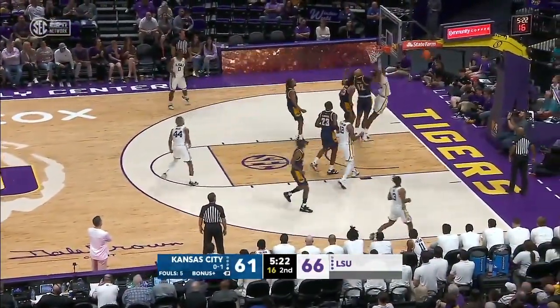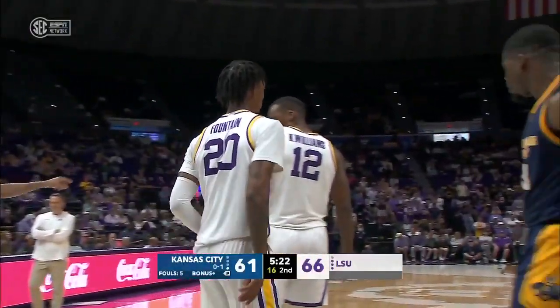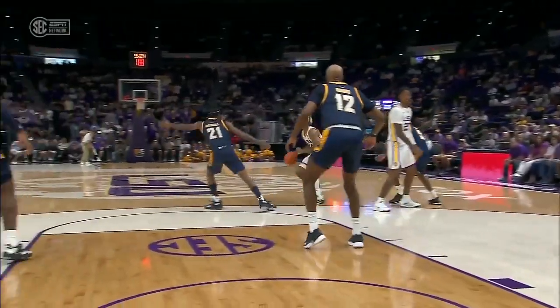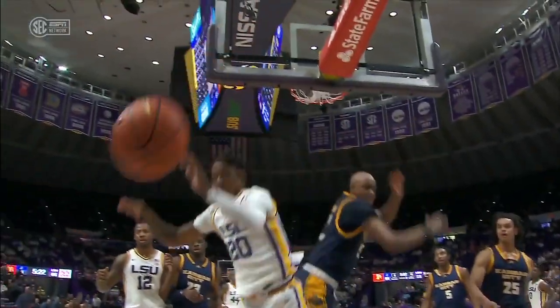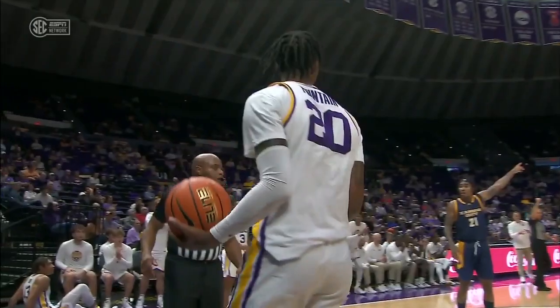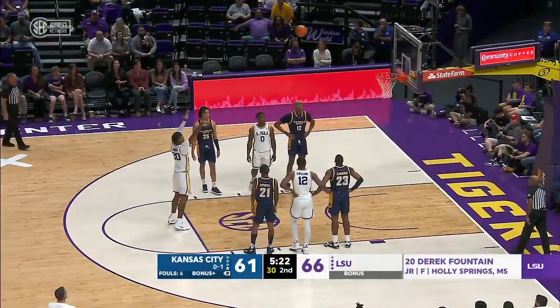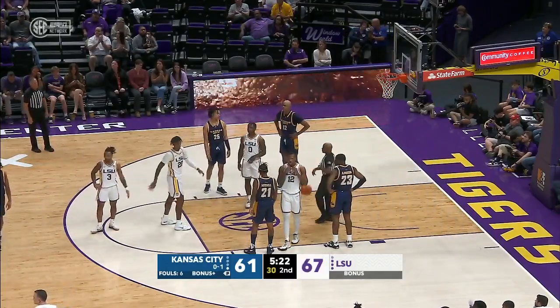Miller steps inside, finds Fountain underneath. He lost it on the way up. Was he fouled? Yes, he was. Great look here by Miller. Watching the lane, you see him roll off the screen. Three defenders come to the ball. Great bounce pass by Miller to find Fountain coming down the lane. He just couldn't get it to go in, but he gets himself fouled and goes to the free throw line. That's a no-rotation free throw by Derek Fountain.